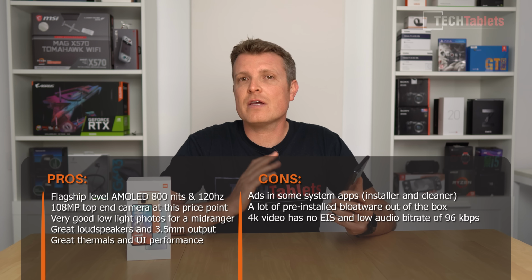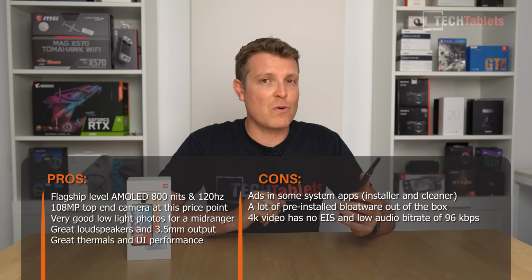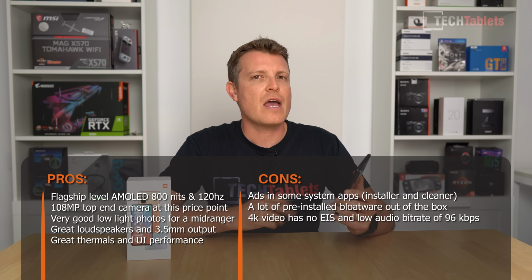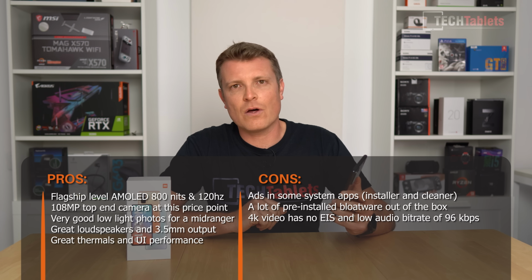There's also the topic that has been definitely debated quite a lot, and that is the advertising in the ROM. It's still present, and we do get a lot of bloatware. Apart from that, this phone, the Redmi Note 10 Pro here, is a highly recommended mid-range phone for those of you out there that don't demand the absolute best for gaming performance, but still decent performance, good battery runtime, and everything I've covered. It really is a no-brainer to go for this phone here.